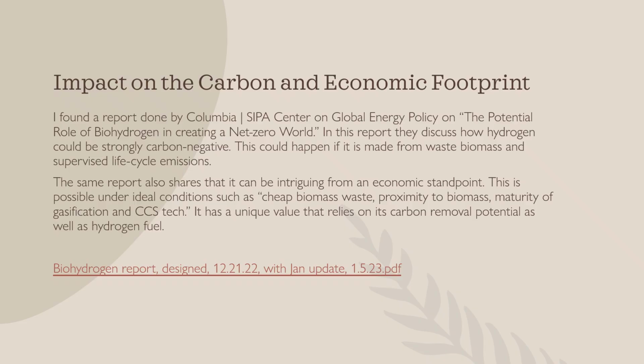So the impact on the carbon and economic footprint. I found a report done by Columbia SIPA Center on Global Energy Policy on the potential role of biohydrogen in creating a net zero world. In this report, they discuss how hydrogen could be strongly carbon negative. This could happen if made from waste, biomass, and supervised life cycle emissions.